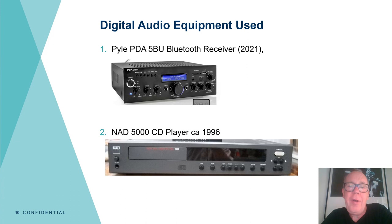But the reason I use it is because on our patio at home, it's nice to use Bluetooth. And this is typically outside connected to some speakers on the patio. But I'm using it here as the Bluetooth receiver with the analogue output, which I can analyze. And the other digital component is the NAD CD player, NAD 5000 I bought in '96.